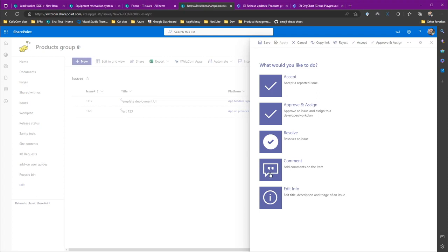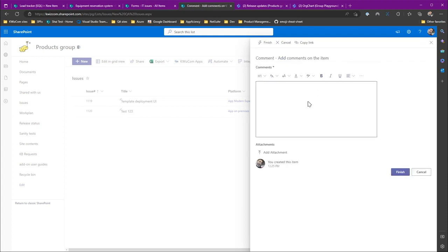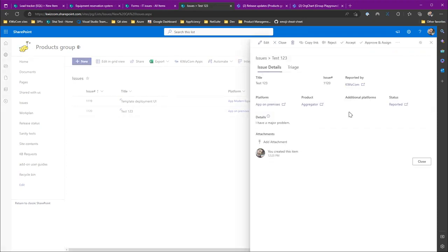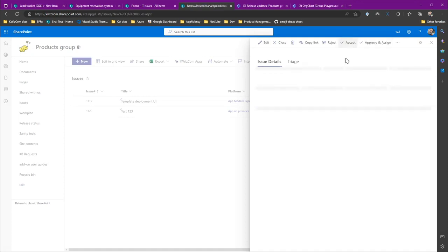For example, if I want to comment, I don't want to show anything else. Just put comments, show me the comment history, and I'm done. And this will send a comment to whoever the issue is assigned to, whoever reported it, and say, hey, Shai added some comments to the issue. If I want to do something else, if I want to approve it, for example, so let me go and say approve the issue or accept the issue.